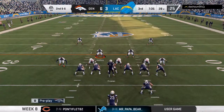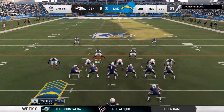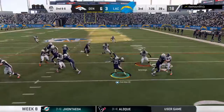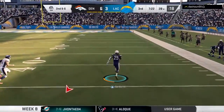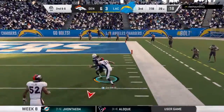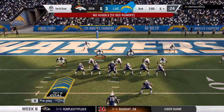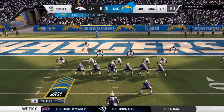The run got 4. Now they deal with a 2nd and 6. 49, check 49. Go. Get it. They keep it on the ground. Again, Gordon. And some room to roam now. There goes Melvin Gordon. The 30, 10, 5. And they're going to have this way down deep in Denver territory. A big play there by Gordon. 66 yards.